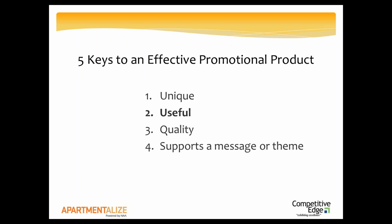Number four, as we mentioned before, the ability to have the promotional product support a message or a theme. This really increases the effectiveness of it. And number five, which I'm going to get into a little bit more, is personalized. If you have the ability to customize or personalize the promotional product, not only will the response rate to your marketing campaigns go way up, but the recall of the product will go through the ceiling. So those would be my five.